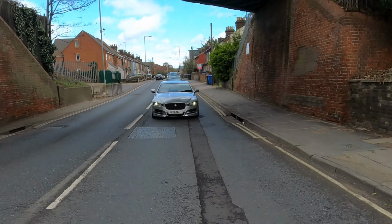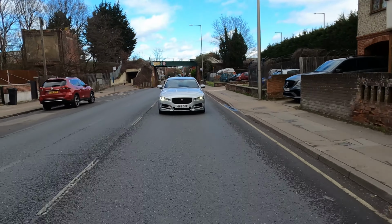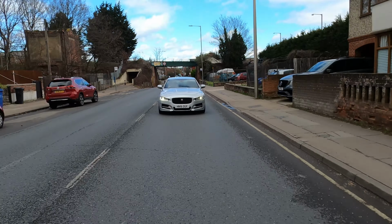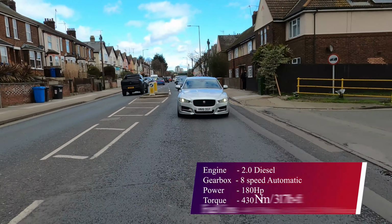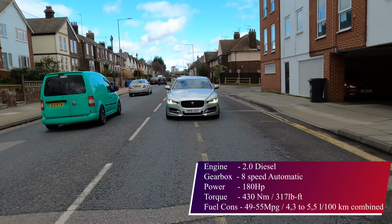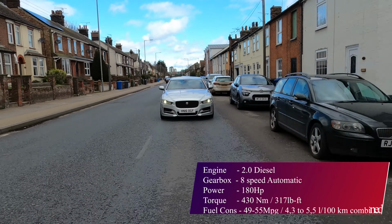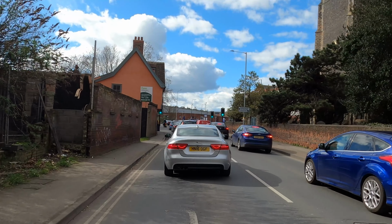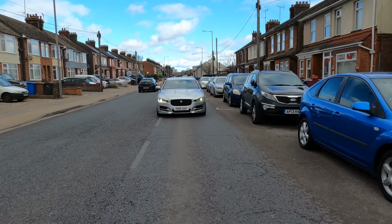The Jaguar XE was first introduced in 2015 as a compact executive car. It was designed to compete with the BMW 3 Series, Mercedes C-Class, and Audi A4. The XE has undergone several updates and facelifts since its debut, with the latest model being released in 2021. This car that I have here today has a 2-liter diesel engine, which of course is turbocharged, and produces 180 horsepower and 430 newton meters. Also, this one is connected to an 8-speed automatic transmission and it goes from 0 to 60 in around 7.5 seconds. What is impressive about this engine is that it can do around 55 miles per gallon.